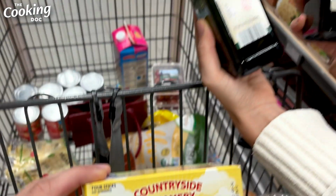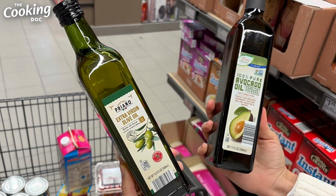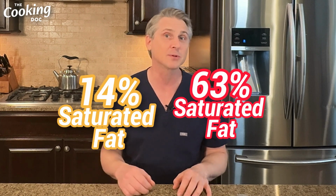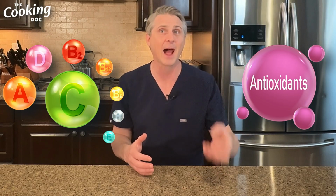First, need butter to grease a pan or a baking dish? Try olive oil or avocado oil instead. Those substitutions can swap 63% saturated fat for less than 14% saturated fat. And they also add healthy, unsaturated fats, vitamins, and antioxidants that you wouldn't be getting just from butter alone.